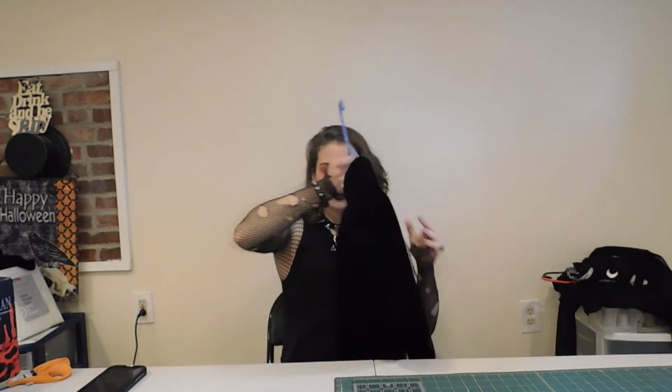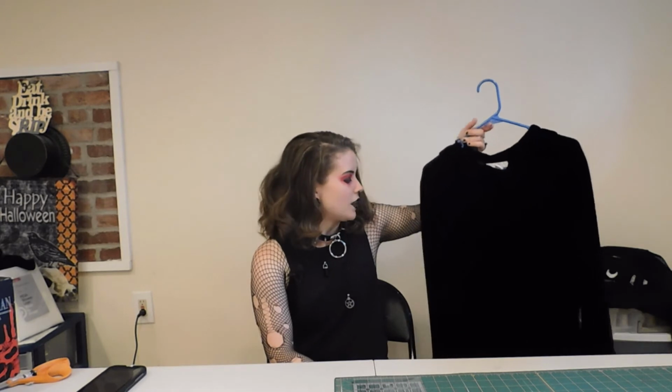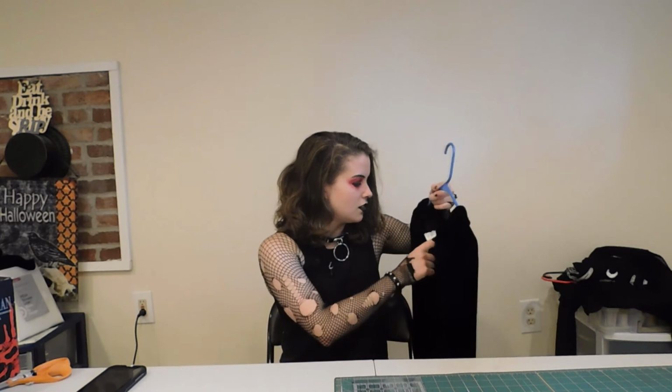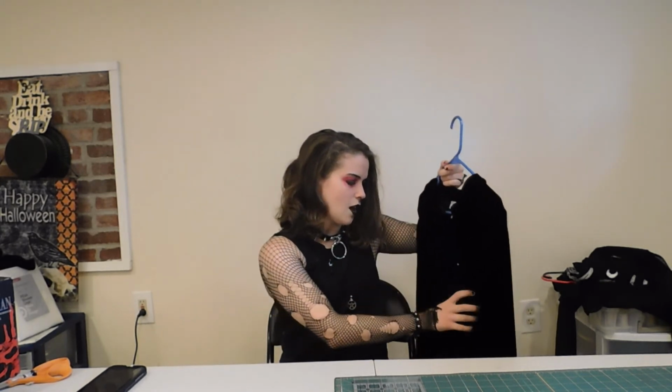Alright, so the first clothing item that I got from Goodwill is this velvety button-up shirt. It's a little shapeless. I'm probably just gonna trace another button-up shirt over it and fix the sides up a little bit. I don't know if it's actually supposed to be a night shirt. I don't think it is. It doesn't look like one. I might also replace the buttons.